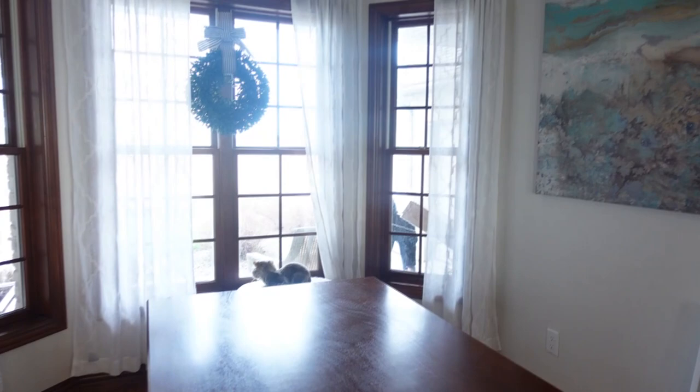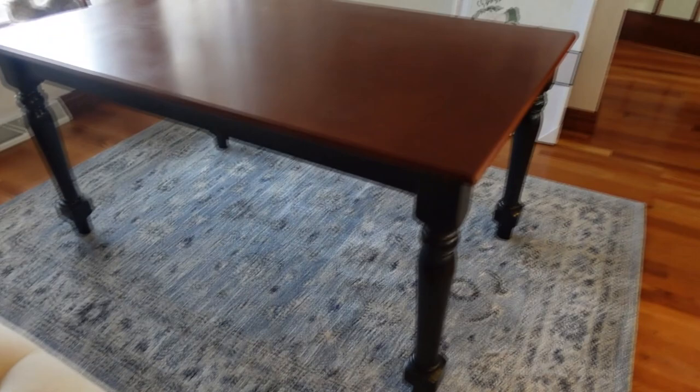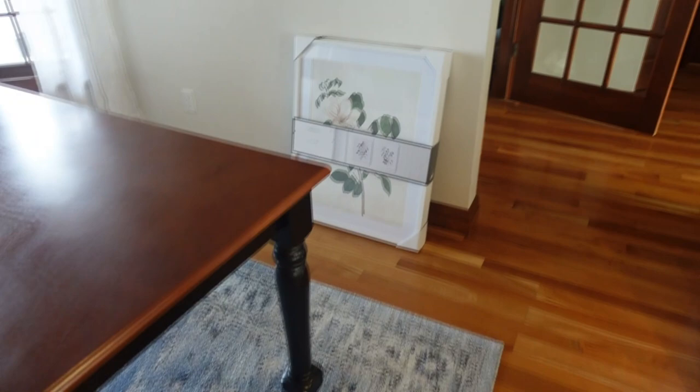Hi guys, it is finally happening. Our new dining table is here. Been wanting one forever, but finally bought one. So Tom's actually bringing it in. Look at him being so handy. But saying goodbye to this table, we're going to, I think, sell it at the consignment store. And then I also got a new rug, so I'm going to go and get that. And got new wall art to put here.